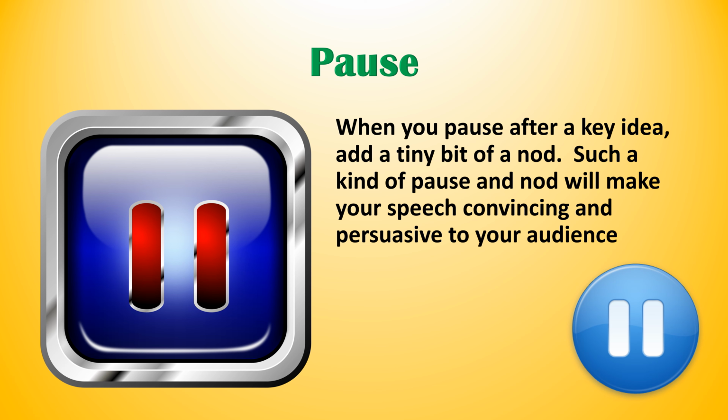The fifth important tip is to pause. When you pause after a key idea, add a tiny bit of a nod. Such a pause and nod will make your speech convincing and persuasive to your audience. You'll notice for yourself that when you pause after a key idea, the pause is really persuasive and your nodding becomes contagious. You'll actually start to notice that your audience will get attracted to your nod and will start to nod a little bit with you.